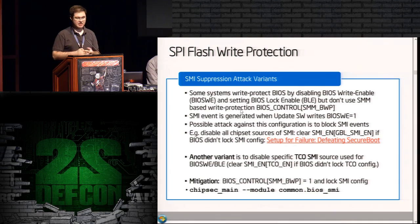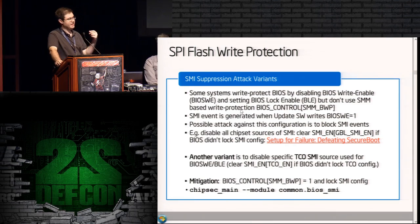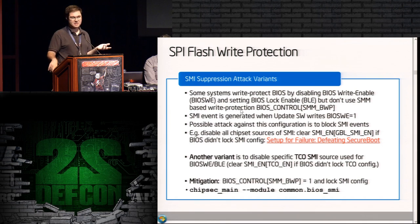The first mechanism was system management mode, right? If you use system management mode, then you get a system management interrupt triggered when you try to flip the BIOS write protection off, right? What if you could suppress SMIs? If you could suppress SMIs, then that system management interrupt would not occur. The system would simply have the SPI flash unlocked, and now you could write to the SPI flash.